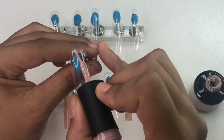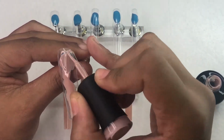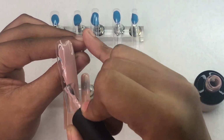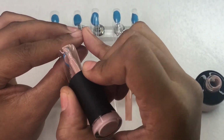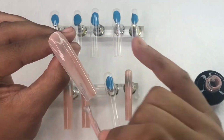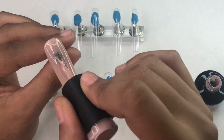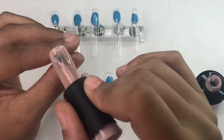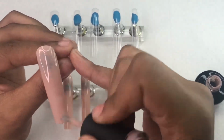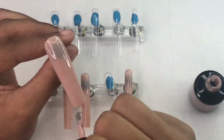With the holiday season approaching, I wanted to do a festive yet luxurious design. So I wanted something simple but eye-catching at the same time. And one thing I love about this gel polish is that it only takes 30 seconds to cure it in between coats, which makes it quick and easy.